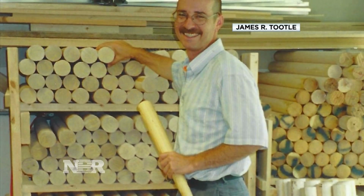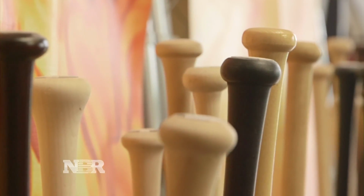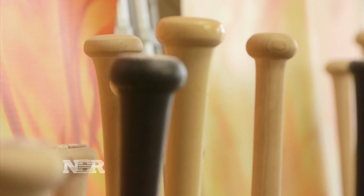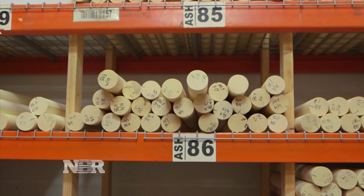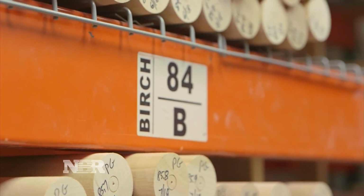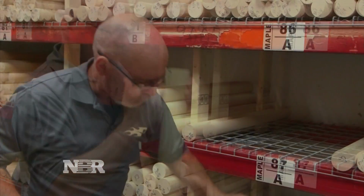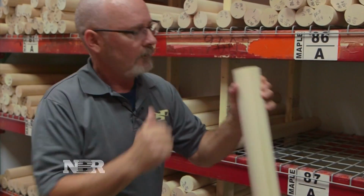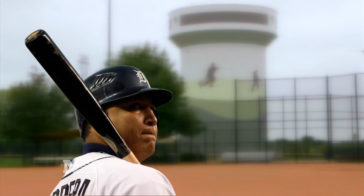And all the while, Trudeau was upping his game. Even those guys in rookie ball, they're different than everybody else. Changes as small as a fraction of a millimeter off of the handle, they can feel it. Trudeau stuck with the white ash to make his early bats, but he became an early adopter of the harder maple and then birch, which is in between. Ash, birch, maple. Phoenix customers have included Miguel Cabrera, the Triple Crown winner, and Ohio native Adam Eaton.